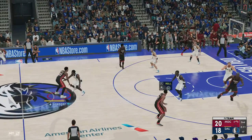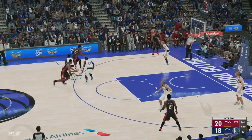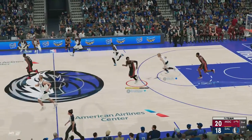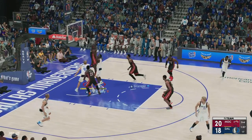They've been taking care of business. Especially at the offensive end, where they've been totally in sync. Granger. Here's Duncan. 2 minutes remaining in the first half. A minute 58 left in the first half of this one. Blocked!